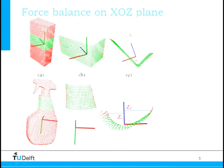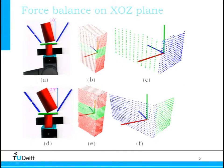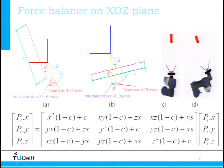The difference between the average z-coordinate values of the two grasp sides is used to measure the grasp stability on the XOZ plane. If the difference between Z1 and Z2 is smaller than the threshold given by the grasping system, then the grasp is stable, and otherwise the robot needs to be driven to the second viewpoint. Here, the main plane is used to drive the robot. The main plane is shown as blue points in images C and F. This slide shows how the robot is driven to the second viewpoint according to the equation shown at the bottom. After the robot arrives at the second viewpoint, the algorithm will repeat the above steps to work out a grasp.